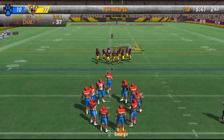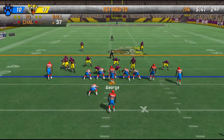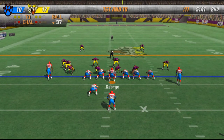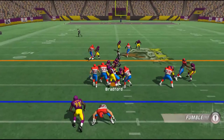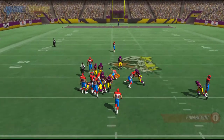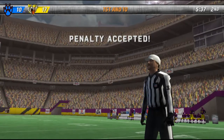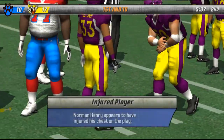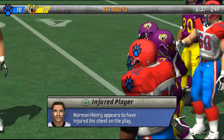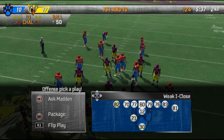First and 10. At the 37-yard line. Hand it off. Puts it on the ground. The visiting team grabbed the live ball. Looks like a face mask call. Probably the 5-yard line. On the defense. Number 57. Penalties and takeaways are just as big a factor in some games as effective offense. The team that stays mistake-free usually wins the game.